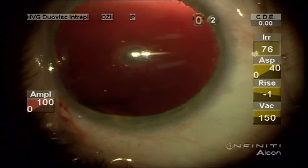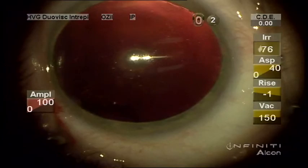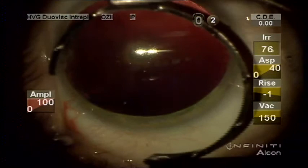Those flashes we saw on the screen are the scrub nurse administering drops to the cornea to keep it moist. Those will occur throughout the surgery. Sometimes you'll see the droplets, sometimes you'll just see the flashes.